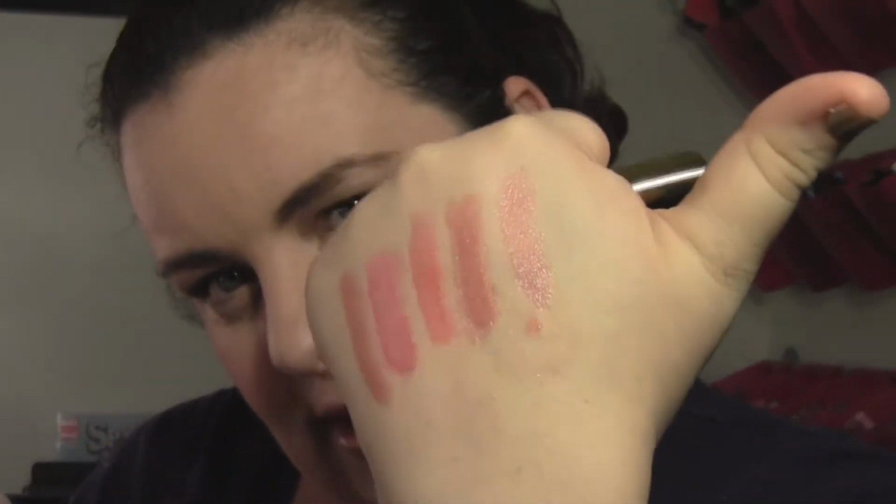And that's that one right there. It's like a champagne pink color. So the only thing I don't like about the lusters is they have kind of like a shimmer in them, and some of the shimmers can feel very grainy on your lips.